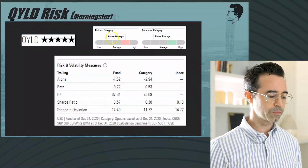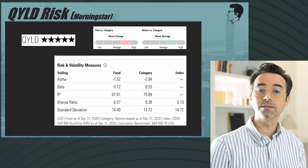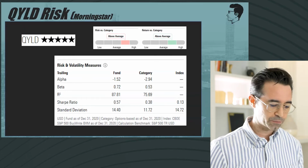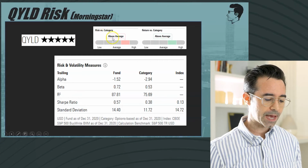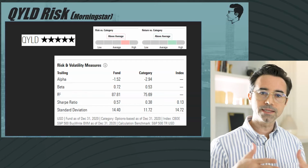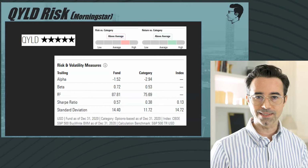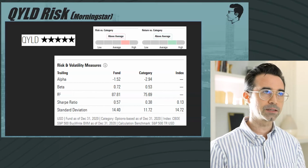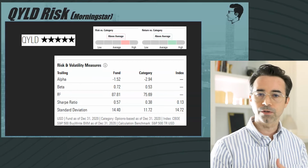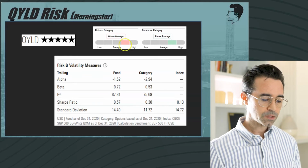So first off, QYLD is a 5-star fund according to Morningstar. That's the highest rating they have. That's great, right? So they really think it's a good fund. The risk versus the category is above average, so there's a little bit more risk than the other ETFs inside this category of ETFs, which are like high-yielding ETFs. I'm not sure exactly which ETFs are in the same category as QYLD. It might be covered call style ETFs. It depends how Morningstar categorizes them.